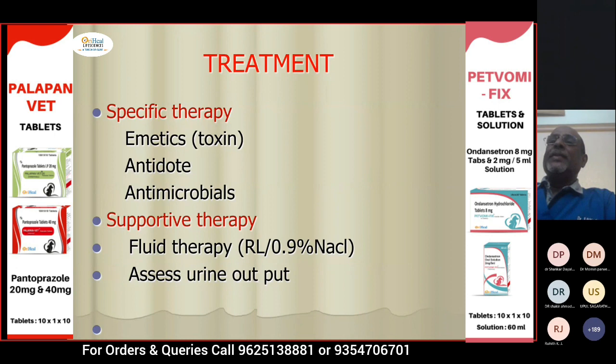So inadvertently, you cannot give over fluid therapy. You have to give minimal. Usually, in a normal animal, normal fluid therapy is around 90 ml. In case of acute renal failure, you can give up to 60 ml per kg body weight in one day, and that too slowly. Ringer's lactate is very safe. And you can also go in for 0.9% sodium chloride whenever there is hyperkalemia.